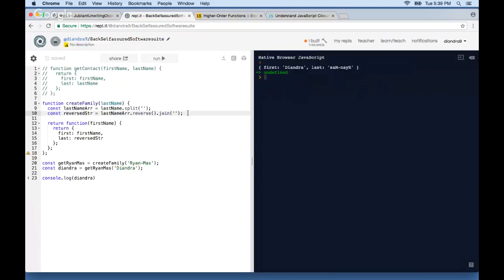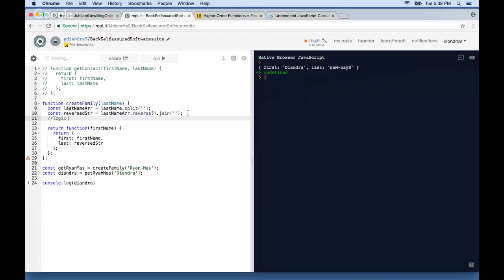But the point is that, we could do all sorts of logic in here trying to get the capitalizations in the right place, trying to deal with edge cases like names with hyphens or apostrophes in them. And we might write a lot of code actually inside of this create family. So the original example, there wasn't really any logic in create family. We just returned a function.